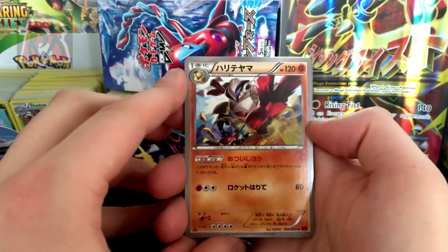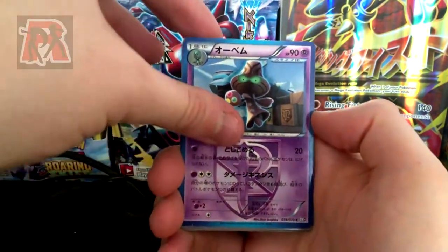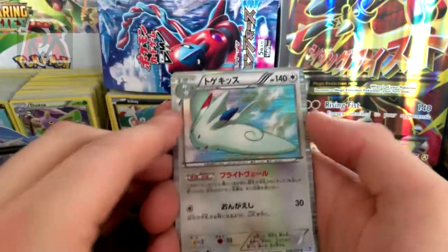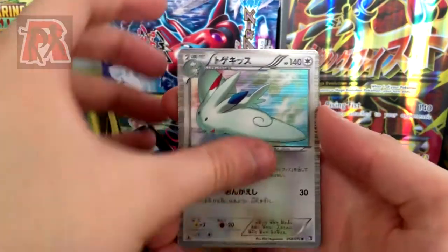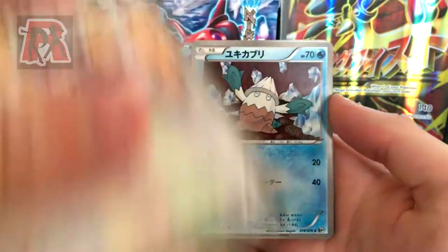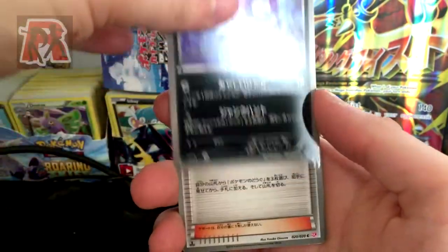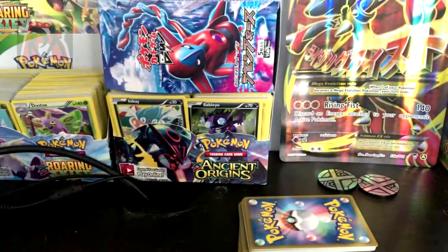And we have an awesome looking card there. Plasma Freeze. Whoops. Treecko. And a holo Togekiss. So that again can go with our holo pile. I will recap all of the holos and all the EXs and GXs that we got earlier on at the end of the video. There we go. And finally, we have a trainer card there. Not too sure. I know that's a gym leader of some sort, but I can't remember her name.